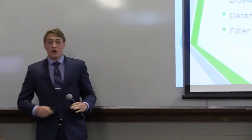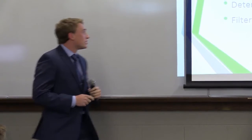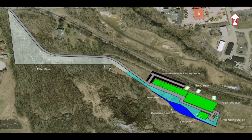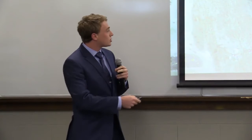All right. So for the water resources design, there are 6 components. There are bioswales, detention basin, filter strips, rain gardens, permeable pavers, and stormwater sewers. Here you can see the general layout. Filter strips run the entire length of the road through the whole campus from east to west. You can see that there are 2 bioswales that lead to a detention basin, permeable parking spots that Ben just talked about in the commuter parking lot, and rain gardens to the north of the buildings.